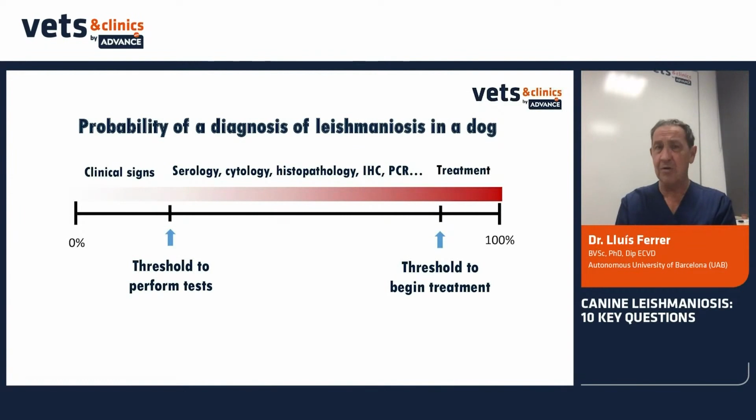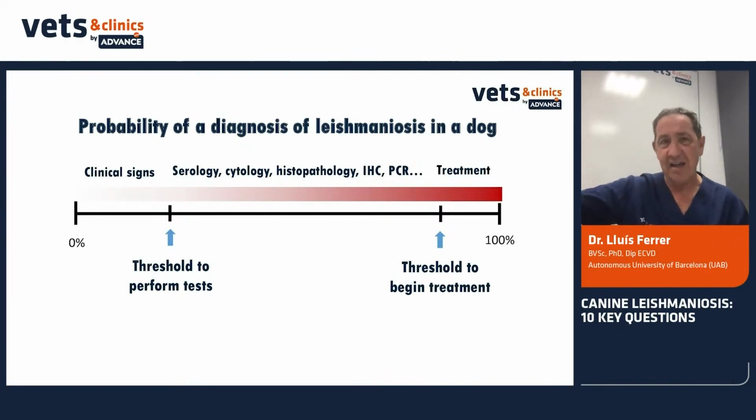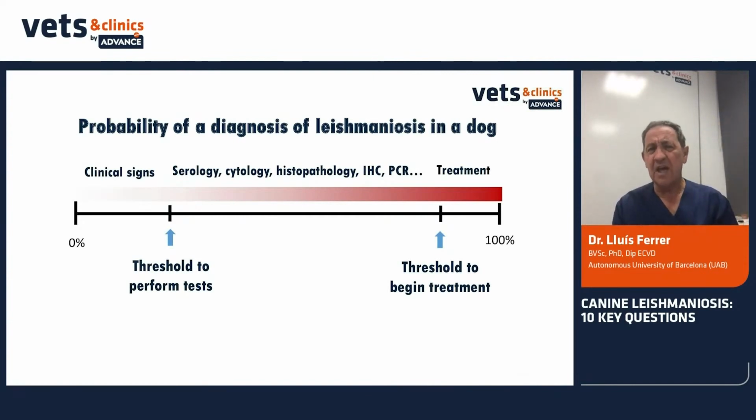And you will begin with serology. Okay? And then the serology can give you different results. If the result is very high, then the likelihood moves a lot to the right. And then you can even reach the threshold to begin a treatment. Is it 100%? Probably not, but you have compatible clinical signs, you have a high positive test, so you decide that with this, you have enough to begin a treatment.